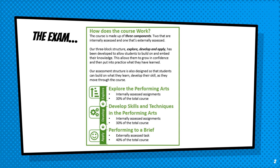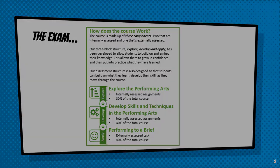We've already completed Explore the Performing Arts, which is 30% of the course. At the moment we're working on Develop the Skills and Techniques in Performing Arts, which is where we're looking at One Man, Two Guvnors, and we need to finish that by Christmas. And then after Christmas we'll be performing to a brief, which is responding to a brief provided by the exam board, and that is 40% of the course.